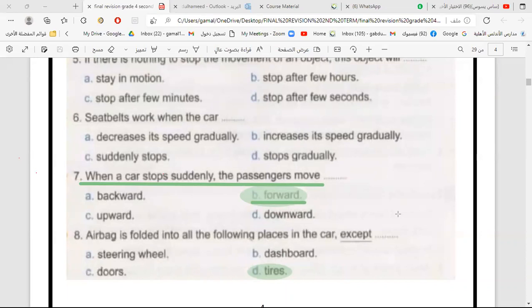Are you ready, Suhaib? Yes. Read number eight. An airbag is folded into all the following places in the car except tires. Yeah, very good, my son. Except the tires. Again, airbags are folded into all the following places in the car except the tires. They are found in the steering wheel and dashboard and the doors, but not on the tires. Very good, my son. Thank you very much. Welcome. Let's go to another student. Please lower your hand.